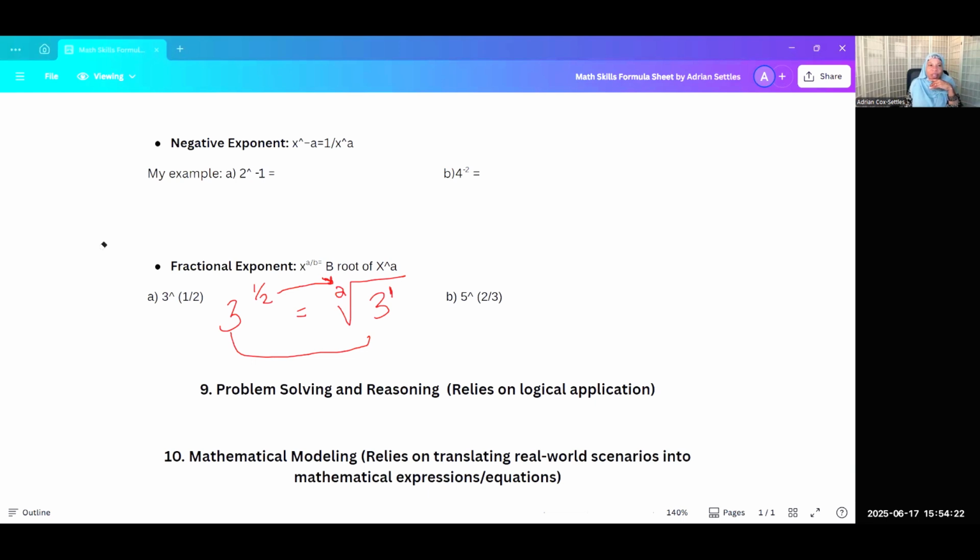I'll give some more examples. You have to practice with it. For this one, you have 5 to the 2/3. Again, you make the root. The 5 stays under it, on the bottom. The 3 goes on the outside, and then the 2 goes on the inside. If you really wanted to see what the final number would be, it would be 25, because 5 to the second power is 5 times 5. This is how you go from there.